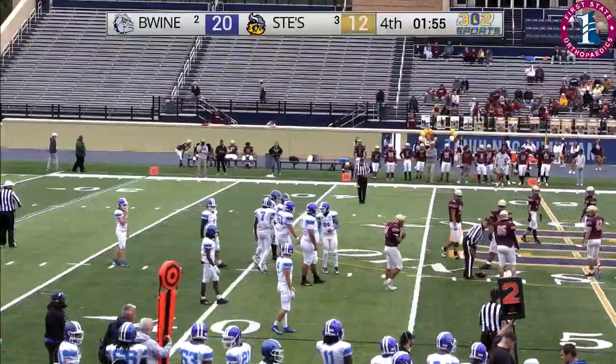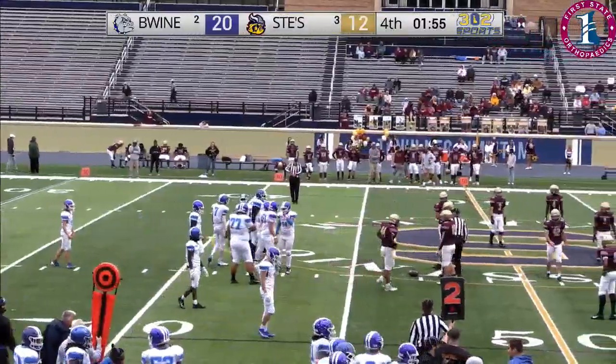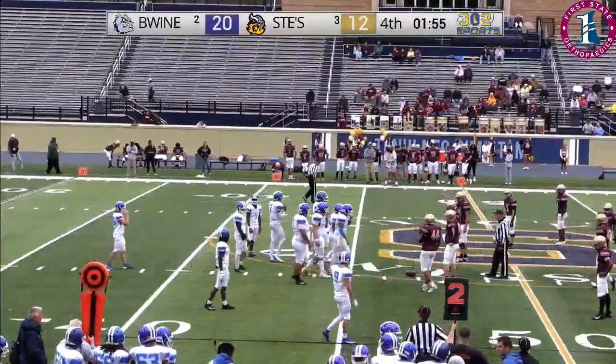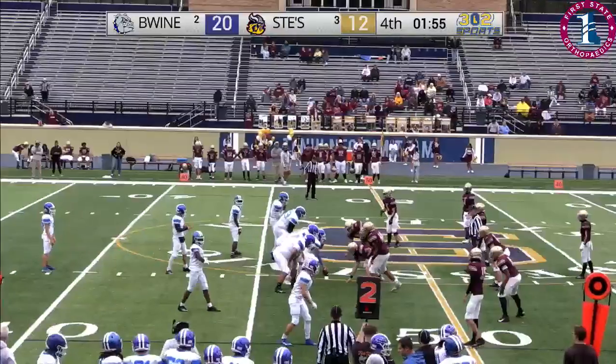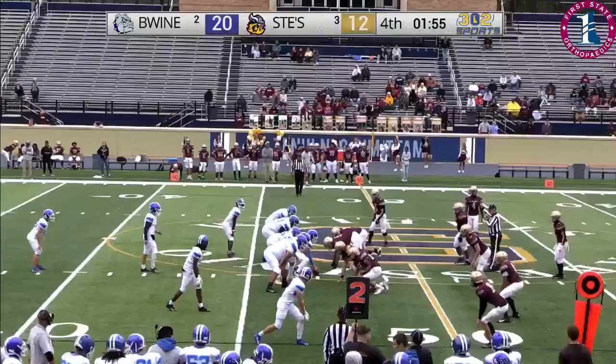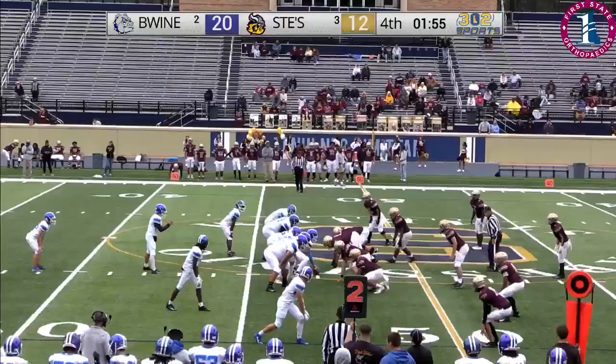Penalties have hurt Brandywine all game. Turnovers have hurt St. E's. Now St. E's is starting to get penalized. 3 penalties in the last minute. Going back to offense for St. Elizabeth. This just made things a heck of a lot easier for Brandywine.